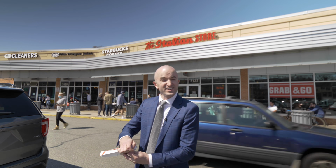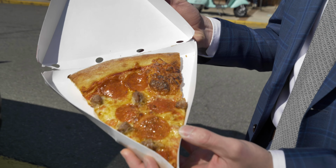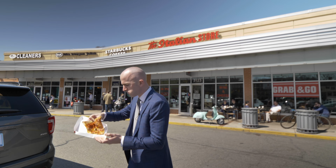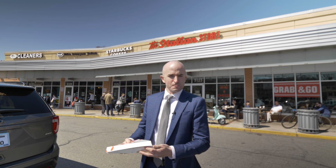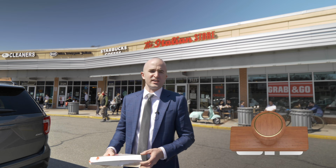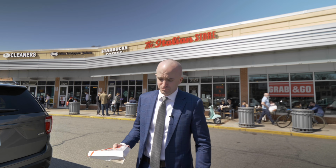Check it out, I got a slice of something nice. This is pepperoni and sausage. Let's give it a twerk. One bite, everybody knows the rules. 8.9 out of 10. Pretty good. Italian store knows their pizza.